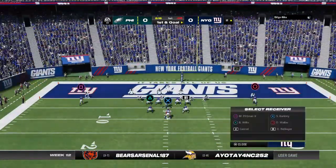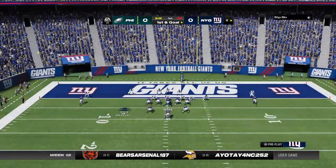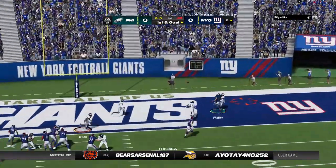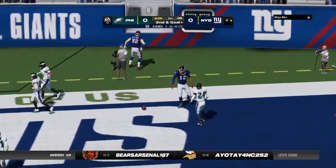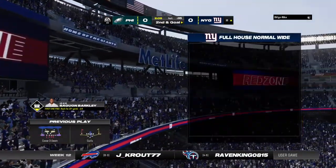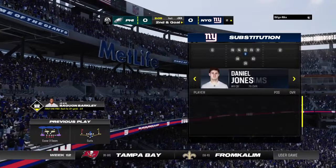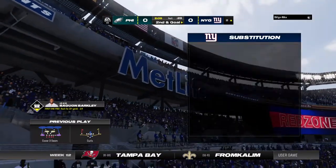We go now on first and goal. Looking to throw. Jones looking end zone, but it's incomplete. Well, that was his first target of the game, and it's going to take at least one more target to get him on the board. Took a nice substantial hit to jar that catch loose from him. Incomplete pass.